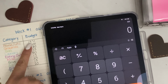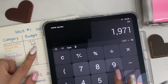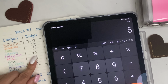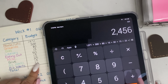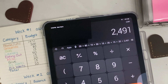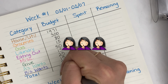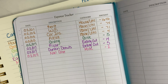Okay, so housing and utilities was 1971 plus 300 for groceries, 80 for gas, 15 laundry, 50, miscellaneous 15, 25, 15, 20, $2,491. So now let's look at what I spent this week.